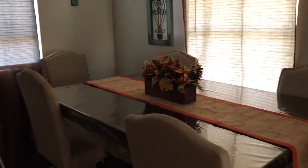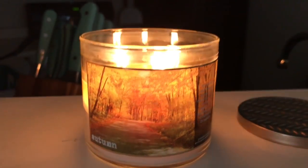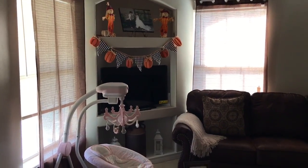But I did want to share with you the candle I am burning. It's from Bath and Body Works. It's autumn, I believe so. Yes, autumn. But guys, it is time for us to go run some errands.